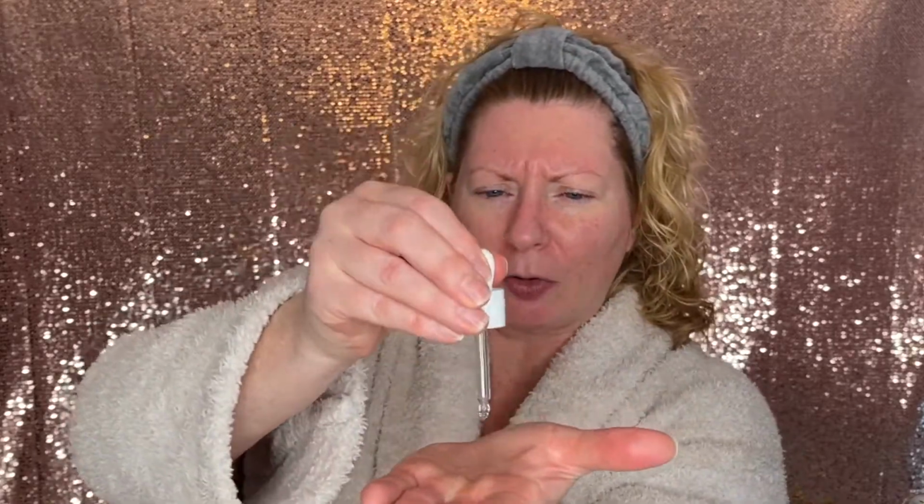I take about a whole dropper full, just put it in the palm of my hands, and I press it into my cheek area, and I've been going in upward motions from my neck to underneath, around my jawline, because honestly, that's where the aging shows. It's like showing from here to here. I feel like I'm starting to get jowls.